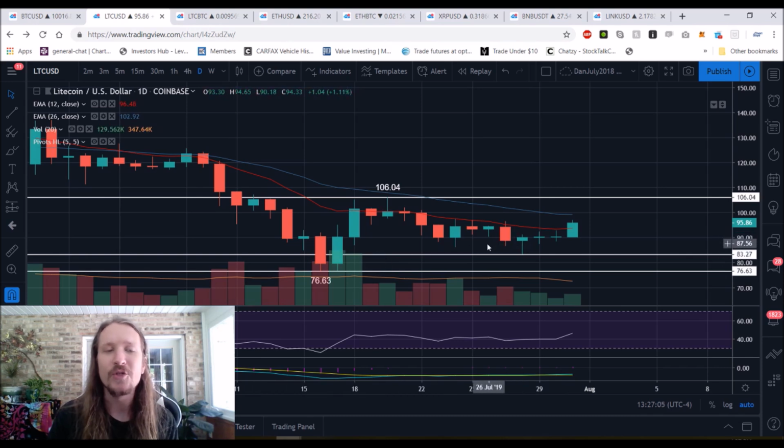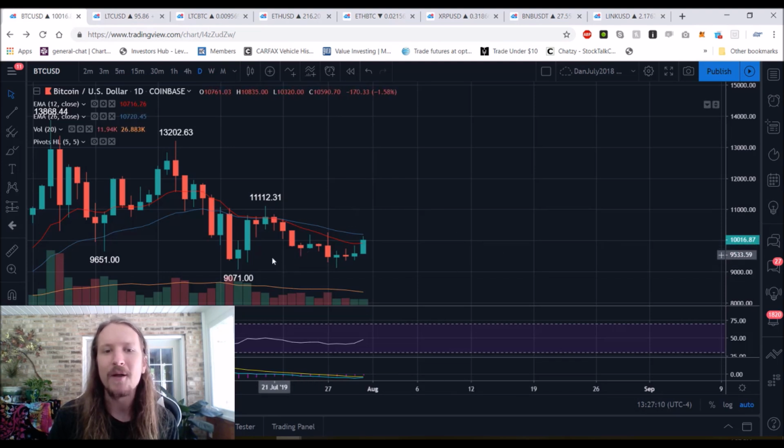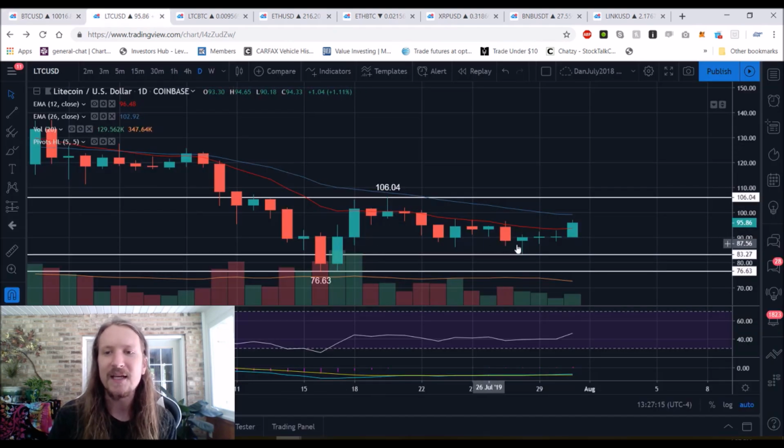So if Bitcoin were to have done that, a higher low by 8% would have been a bottom on the daily at 9,800 or so. So it's a big difference. Litecoin, nice and tight. If we can't break 106.04, it'll be a lower high, and we'll look to pull back and form a daily higher low into next week compared to 83.27.